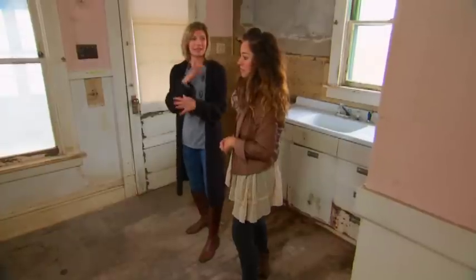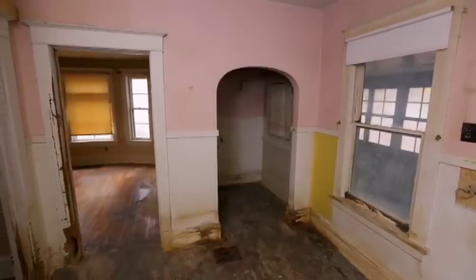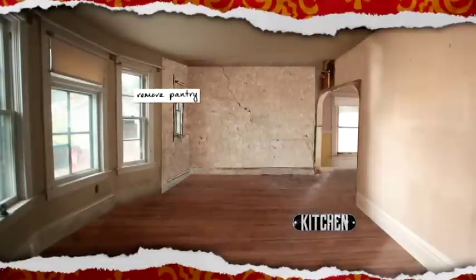This is cute. Okay, I love the arch. The only problem is, we just don't have much real estate to work with. We're fighting square footage. This house has a ton of potential, but a lot of problems. It's going to take a small miracle to make it come around. We both like the breakfast nook, but the current kitchen is way too small.